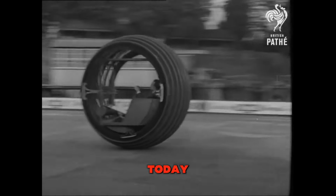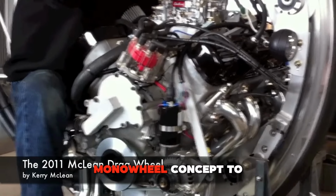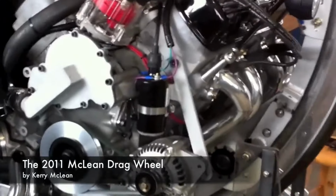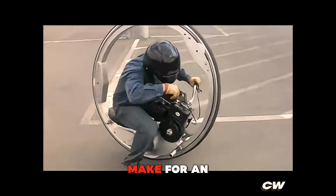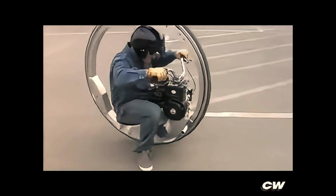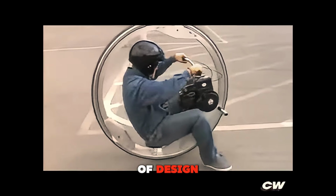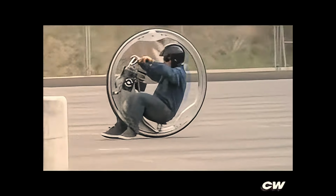Fast forward to today. And we have Kerry McLean's Rocket Roadster, which takes the monowheel concept to new heights with modern engineering and high speeds. While monowheel cars are fun and innovative, they're tricky to control and not very practical, but they sure make for an amazing engineering marvel. The monowheel car is a perfect example of inventors pushing the boundaries of design, capturing our imagination with their unique and exciting creations.